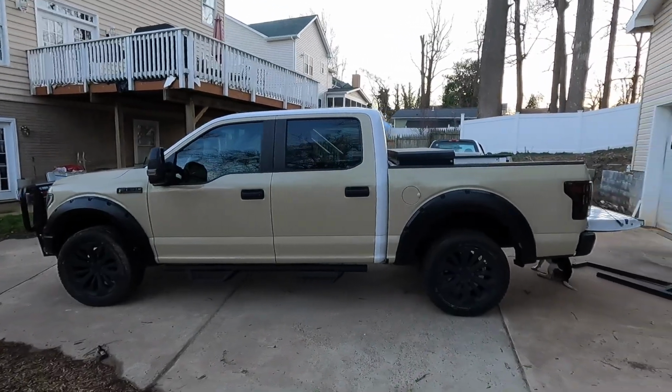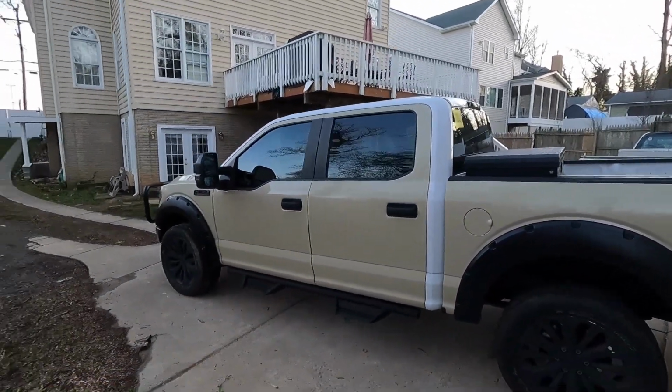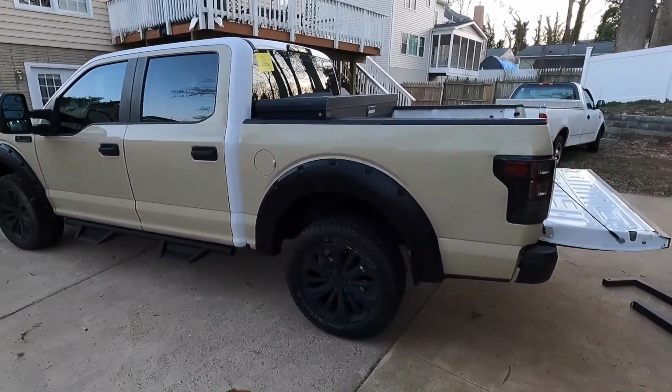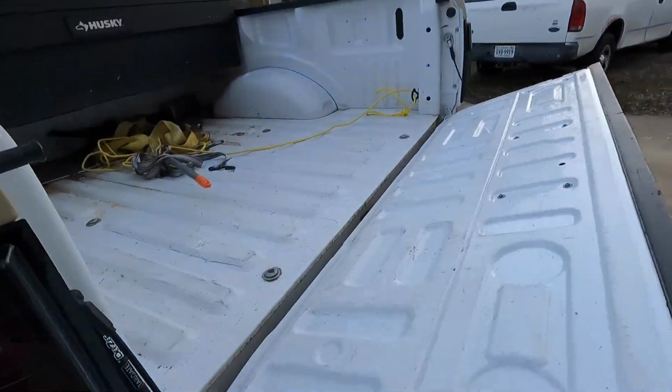You know, I think this is the same configuration as a Raptor. They do have the small bed, and they do have the full super crew cab. Not too bad. I mean, if you just get it leveled and get a little bit bigger wheels than the normal ones, looks good. Aesthetics wise, it flies. Ooh, there you have it, folks.